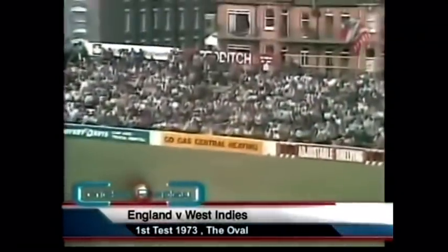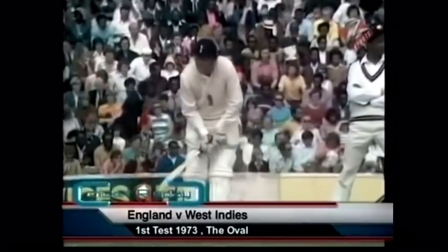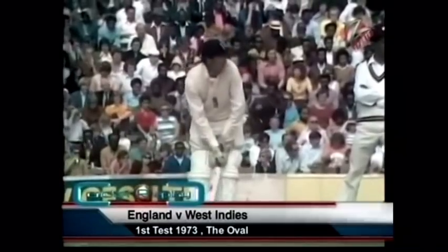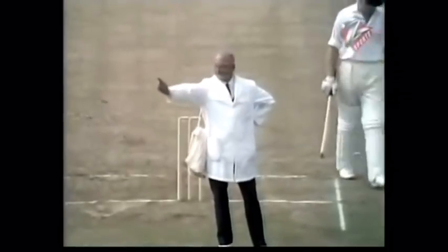And a lovely shot by Boycott. He's beautifully in position for that. Really good stroke. And Boycott now goes on to 5. The England total is 5. Amos is not yet off the mark. And what a lovely stroke. And he hasn't moved, Boycott. The fieldsmen are waiting for the crowd to throw the ball in. It's a good start from Geoff Boycott.